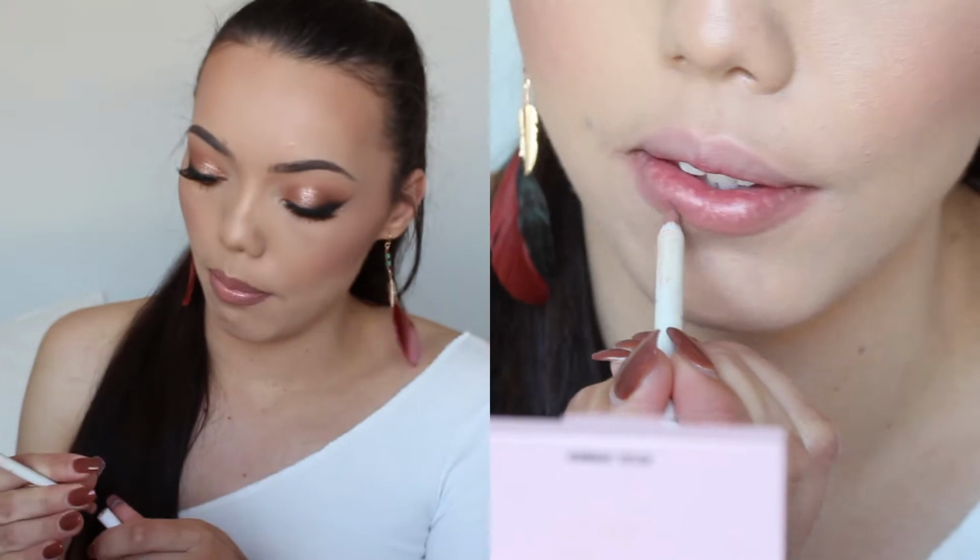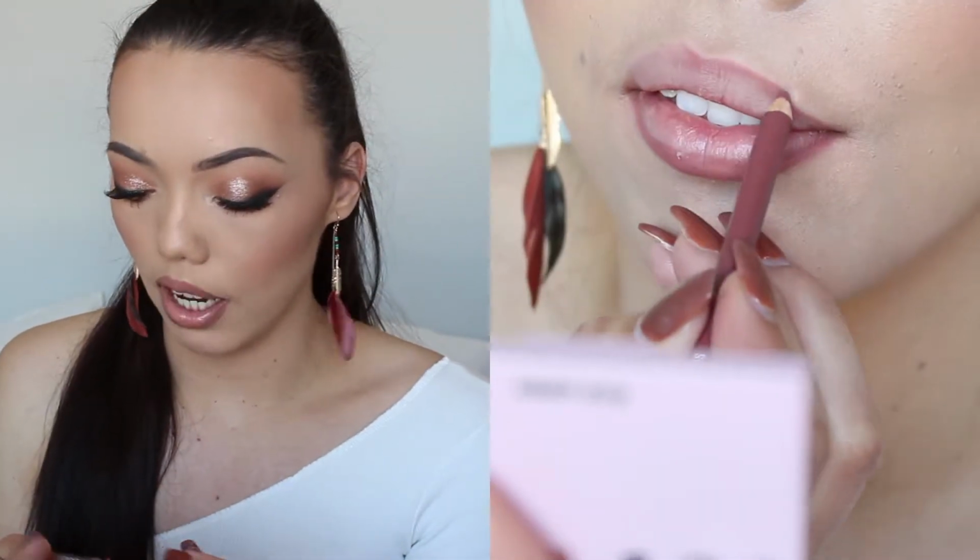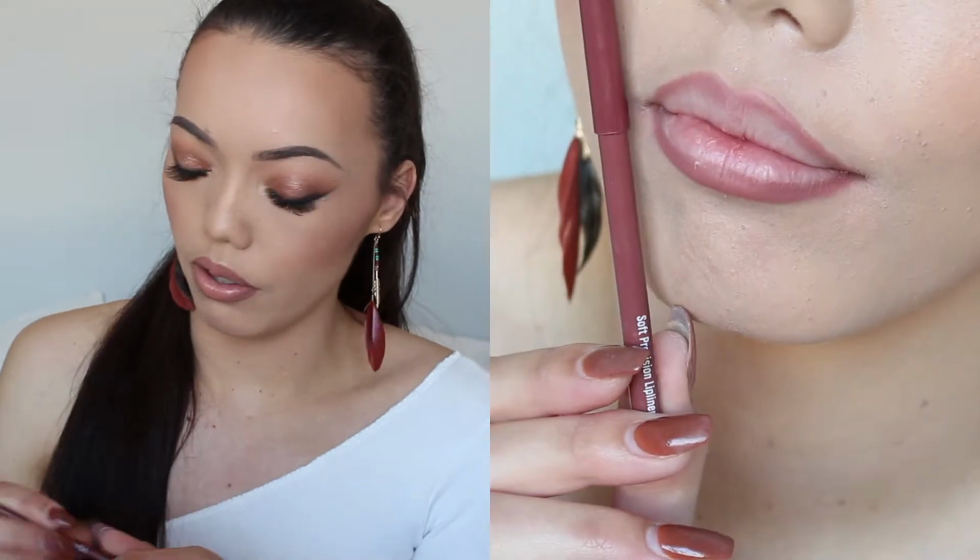The last two lip liners I have are the Colourpop Lippie Pencil in BFF. Here is BFF, and it's probably one of the lightest nudes that I own, but it is still one of my go-to lip liners. And the last lip liner is from Inglot, the Soft Precision Lip Liner in shade 63. This is my favorite lip liner from Inglot. So these are my absolute favorite lip liners, and I wear them with pretty much any nude lipstick. So let's move on to the lipsticks.